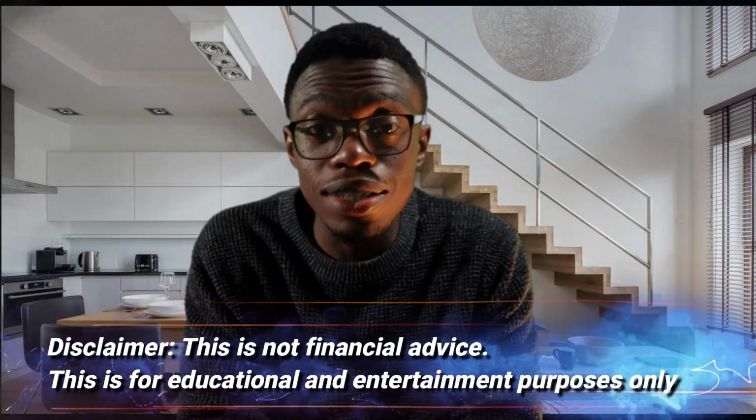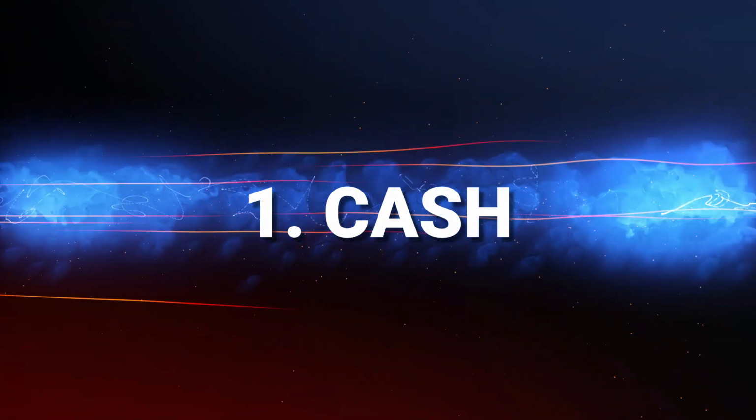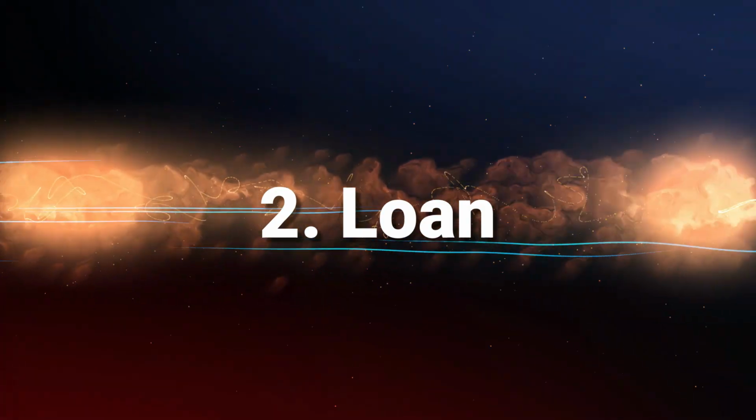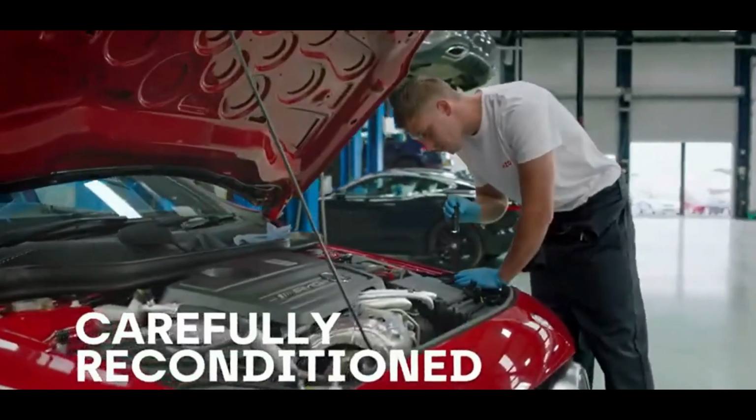choice for you. So the first choice, probably the simplest, if you've got the money, is just paying by cash. So just going to the dealership, paying by cash, job done. So the second option will be getting a loan from the bank. So going to your personal bank to get a loan, and then you get charged a fixed interest, and then you pay that every month, and then you use that money to pay for the car.